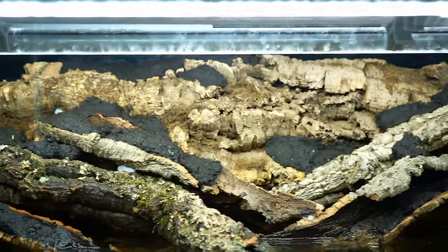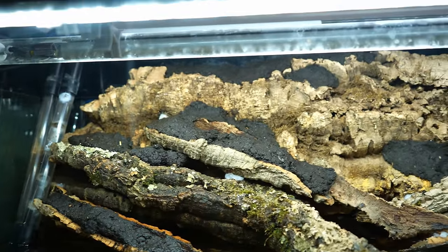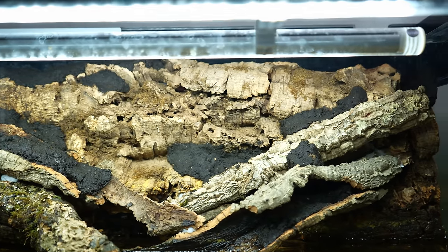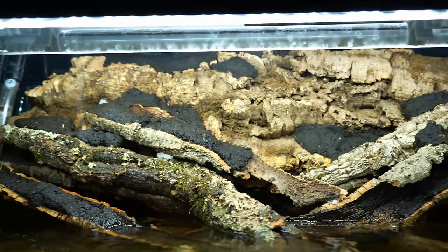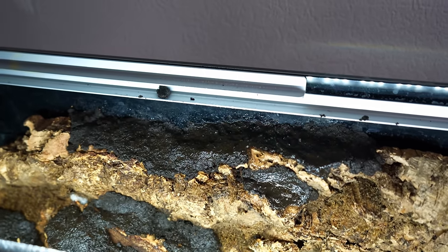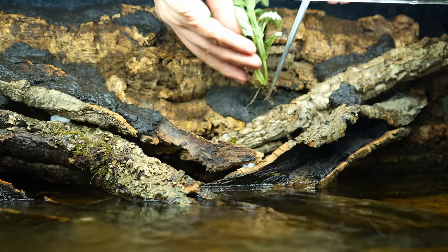Okay, so that was actually quite a lot of fun. So it's kind of like working with clay. You can just shape it and just push it in any crevice that you want. So I've just kind of placed it all over the background and on those pieces of cork. So now we gotta see if we can plant in there. And also, if you're spraying it, it actually really soaks up all that moisture. So I think it's definitely a good substrate.